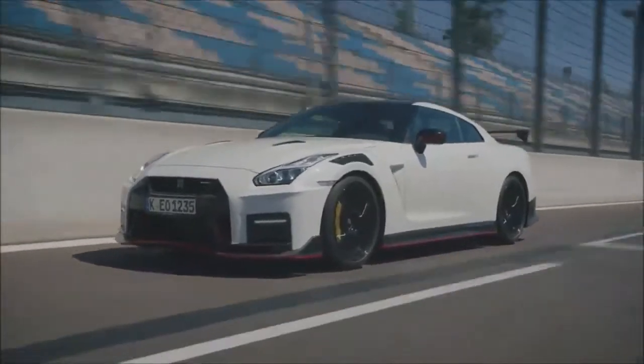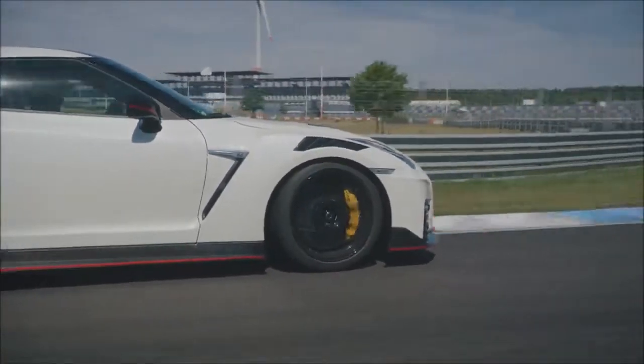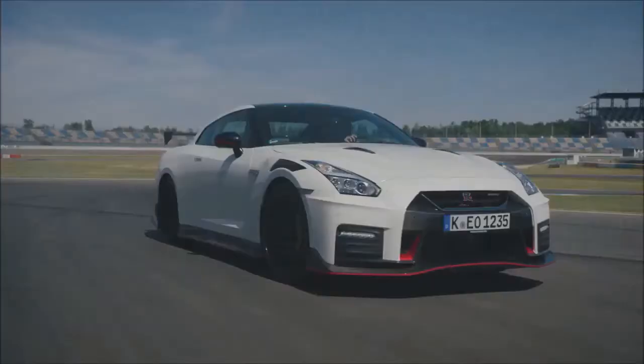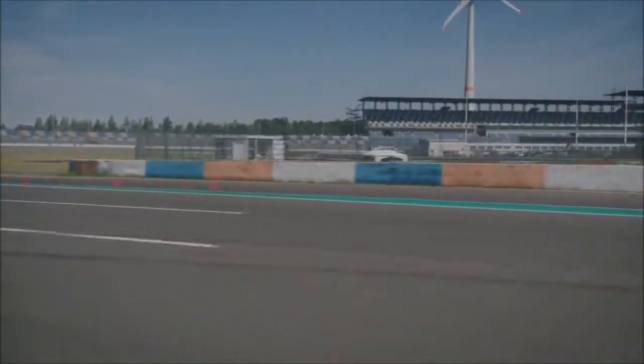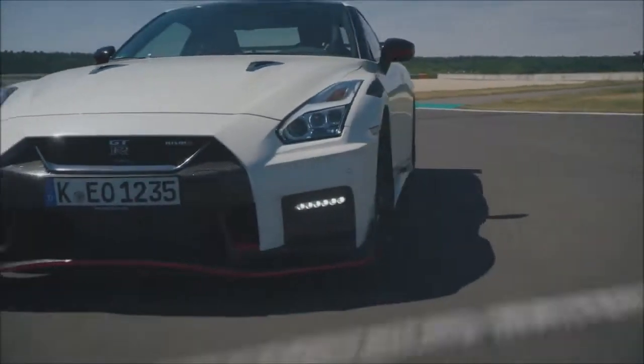Set to go on sale on July 25th, the base variant will have a price of $113,540, while the 50th Anniversary Edition, which builds on the same grade adding extra gear, will have an $8,500 premium.